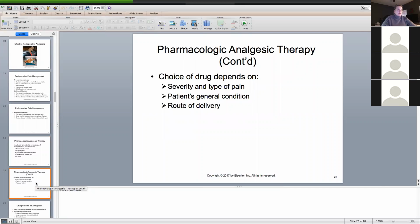So when you think about any drug we can give for pain, we first have to look at how severe and what type of pain. Treatment for a post-op fracture that we send home is going to probably be different than a post-op castration. So depending on the severity of the case, what is the patient's overall condition? Because again, are they nice and happy, healthy? Do they have some kidney disease?